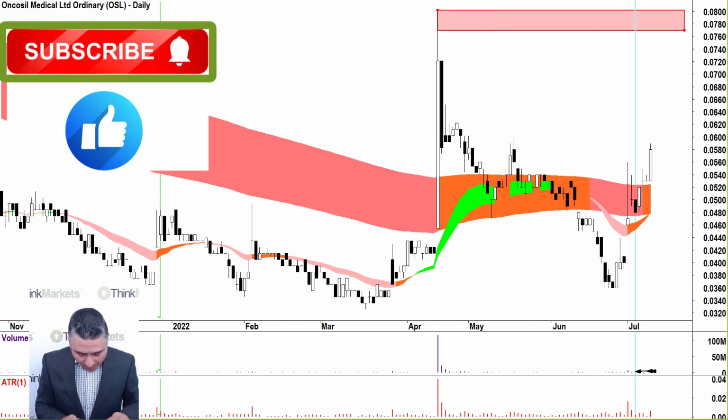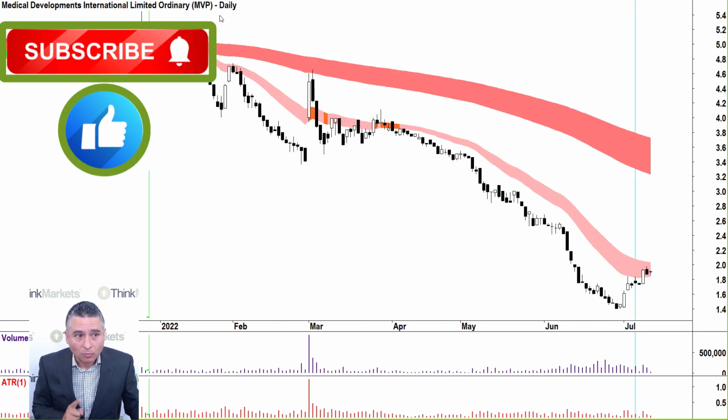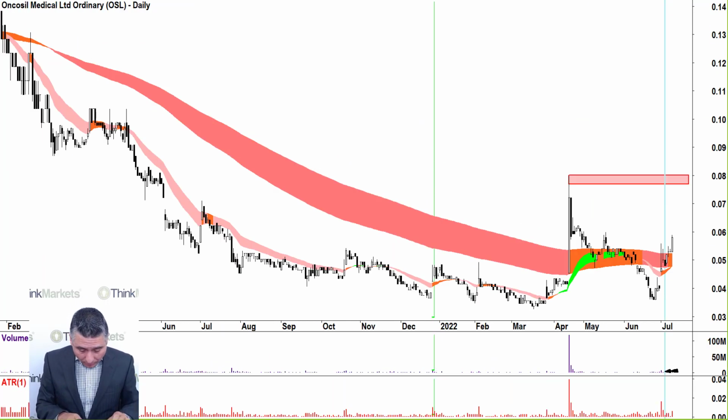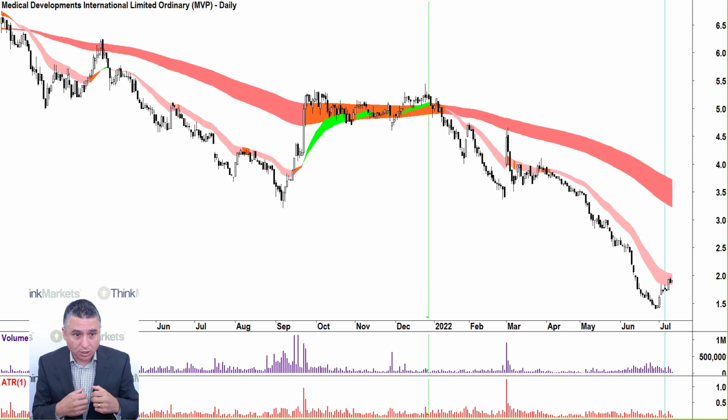Now MVP, we're going to stick on this medical theme here. MVP is the next one. What I'm going to do is go back to my default zoom. It's very important that we move from stock to stock as a technical analyst to look at our default zoom, so we're comparing like for like. Number one, we're getting enough information in to get the broader trend. We can still see the candles, so I'm not zooming out too much, but we're also comparing like for like, so that when I go from, for example, OSL, I'm looking at that trend on a consistent basis.